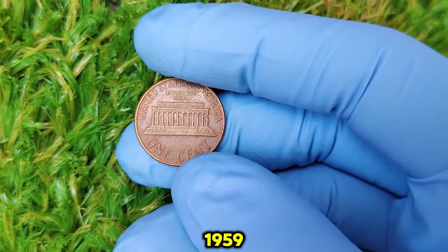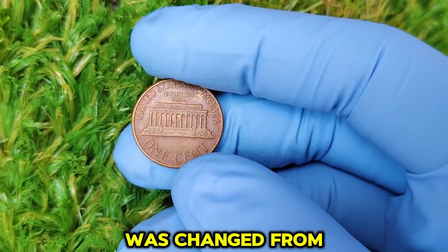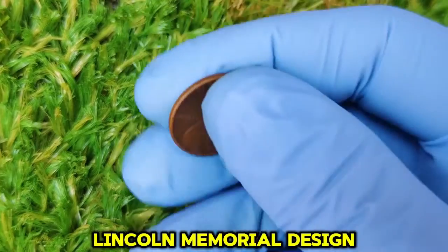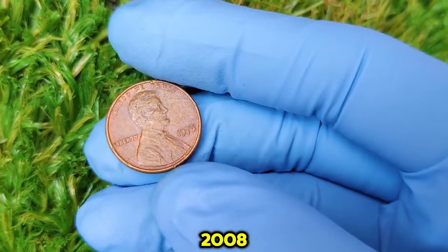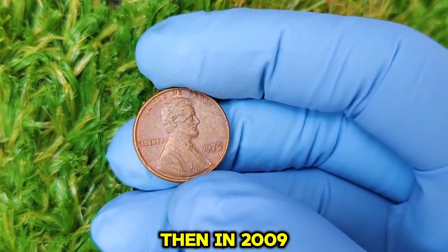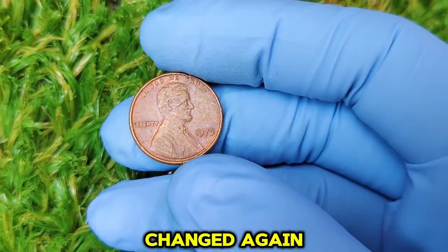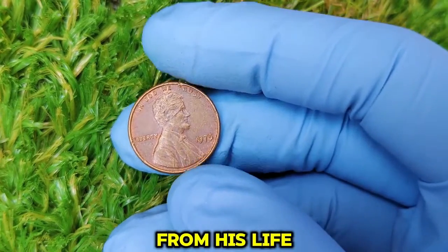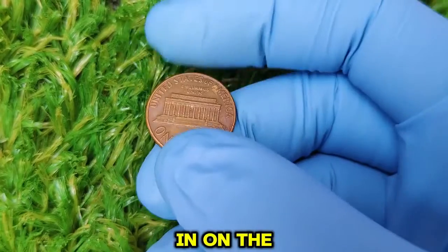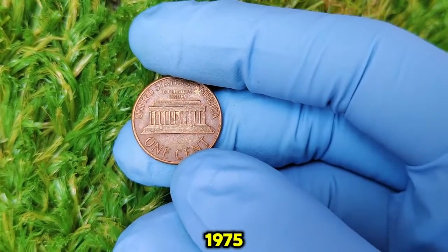In 1959, the reverse design was changed from the wheat ears to the famous Lincoln Memorial design by Frank Gasparro, which remained until 2008. Then, in 2009, the penny's design changed again to celebrate Lincoln's bicentennial, showing various scenes from his life. Now, let's zoom in on the year in question, 1975.